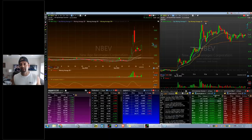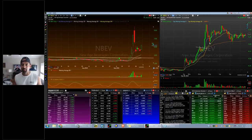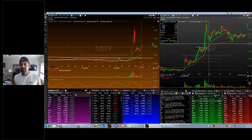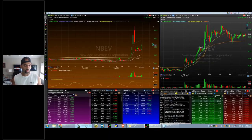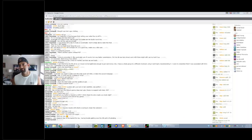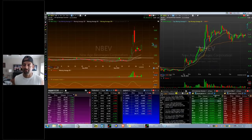So as this thing came back, I'm just waiting for specific entry points. It came back here and tested this 5 spot, and when it remounted the 9 EMA, that's when I hit it. We re-entered this thing at 519. I re-entered 1,500 shares at 519.